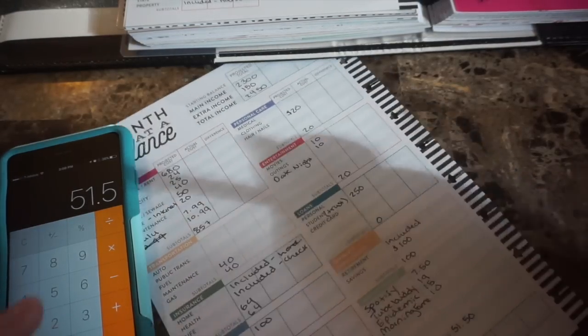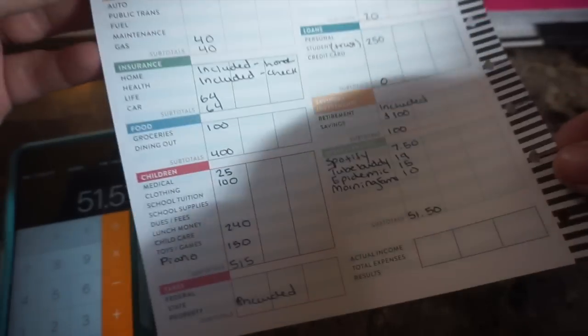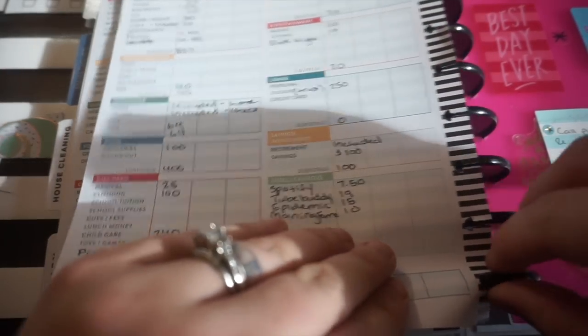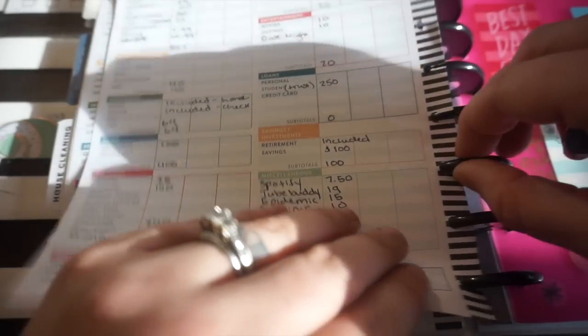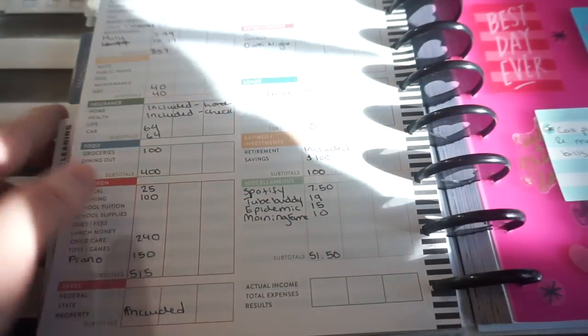All right, and then this bottom box is like my actual results, my actual income and results and stuff. So actual income, I don't need to fill that in yet, but I do have all of my subtotals. So we'll put that back in the planner. And then we will look at March paydays. So I think I do get paid sometime during the first week of March.